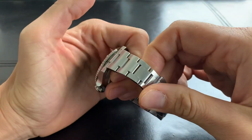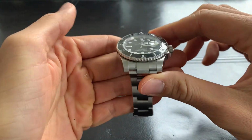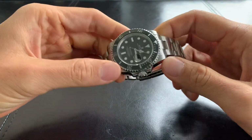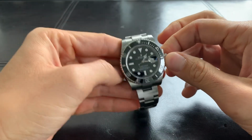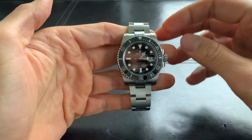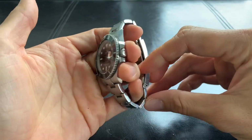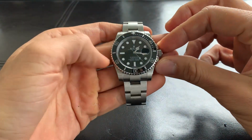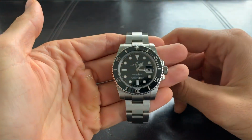Okay, what I guess I'm not too big of a fan of is the lugs, right? The lugs are a little bit too thick. It's a beefy watch, right? It's a chunky watch. Even though it's a 40mm diameter watch, it does wear, it definitely does wear larger than the 5-digit Rolexes. The lugs are just a little bit, I find it just a little bit too thick for my liking. But it's just the trend, right?